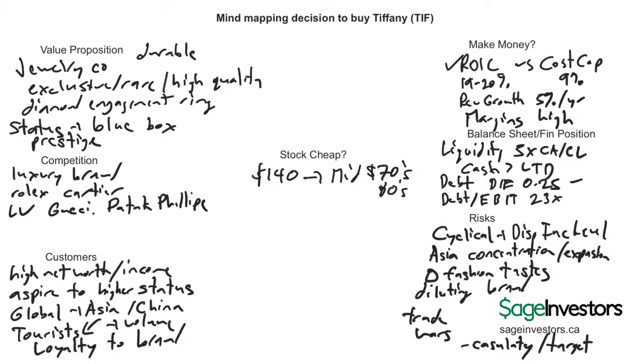And I think part of that has to do with the reason why the stock has gone from 140 to about the 70s. And I think a lot of these particular risks, specifically the trade war issues, disposable income, slowing economy, have permeated into the share price where it is right now.